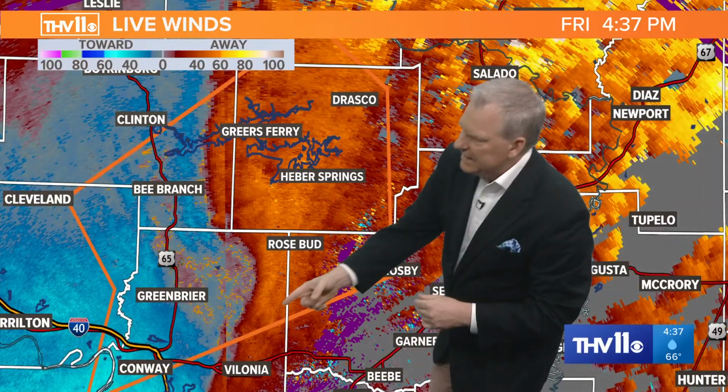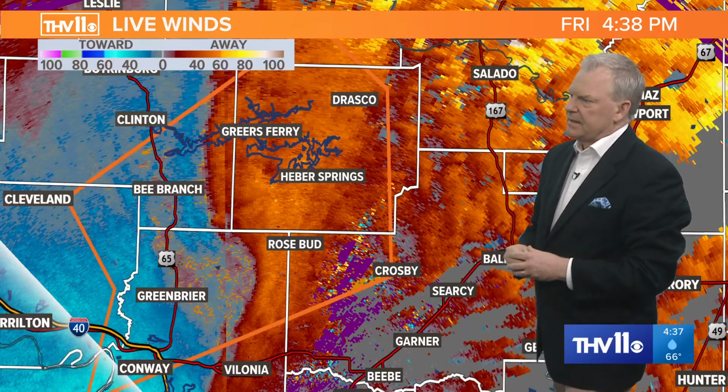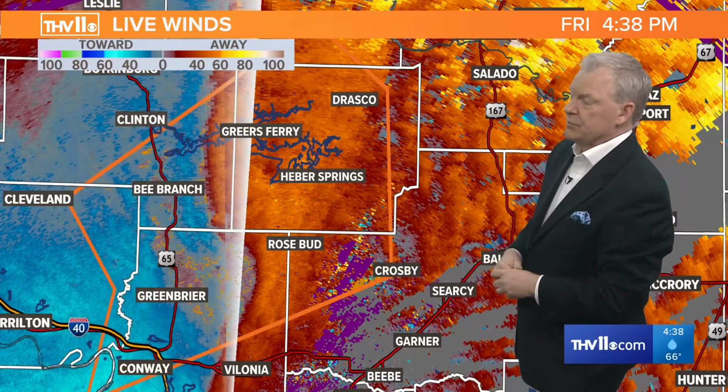This is more of a wind threat and a heavy rain threat. Might even have a little hail with it as this cell moves to the northeast. It is kind of bending here a little bit, Nathan, but it's in the stable zone. I don't anticipate a tornado here, but we could see some very strong wind gusts with this thunderstorm complex as it moves to the north.